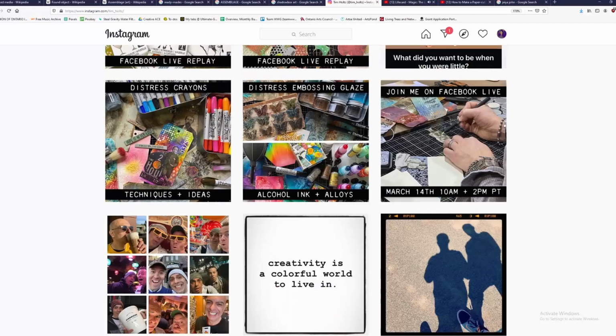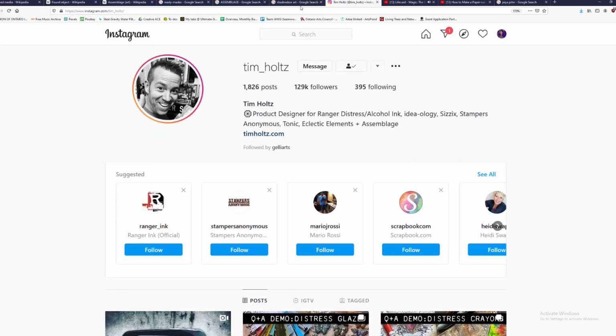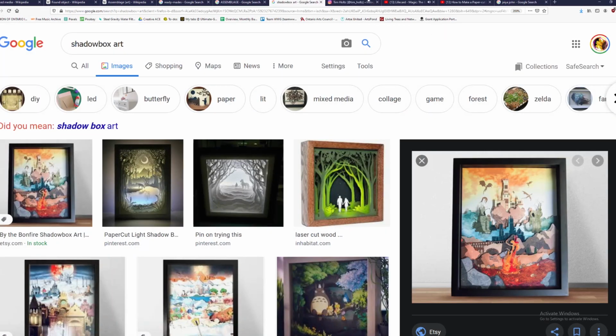I haven't really worked with distress inks either, but I've seen a lot of it online. I've seen artists who work with it that just do amazing work. I love the rainbows that can come out of this. Thanks, Tim Holtz. You look cool.